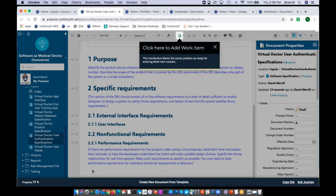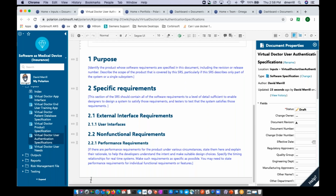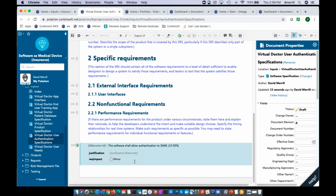And so doing so, I'll locate where I want that software requirement to be, and then I can just simply start typing my text. And so here, I'll create my first requirement. The software shall... The actual information that I'm typing here isn't so important, but I'm just typing as easily as I am in a Word document. But now, instead of just keeping that as an unstructured sentence, I'm going to create a Polarion work item around it.